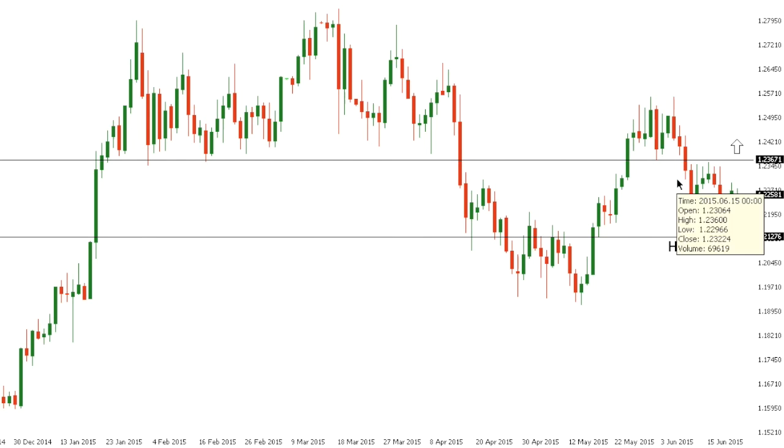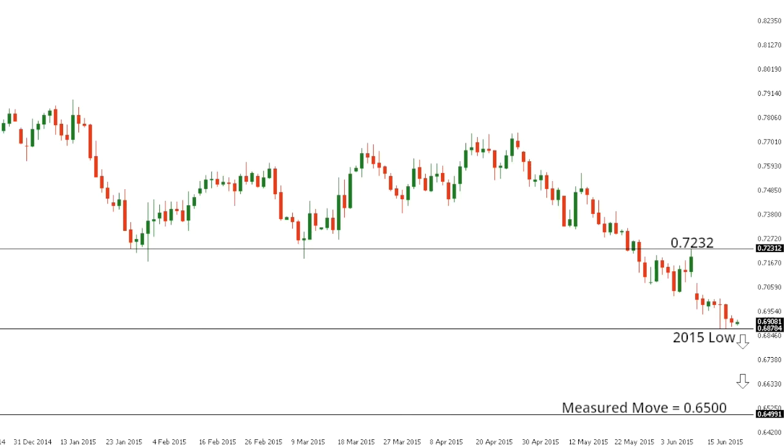Dollar CAD. So dollar CAD setbacks have been very well supported in the 121.30 area, and the market is now in the process of looking to carve out a fresh higher low ahead of the next upside extension back above recent highs at 125.60 and towards a retest of the 2015 peak at 128.35 further up.